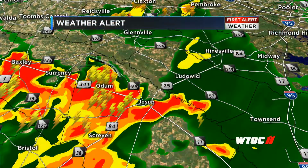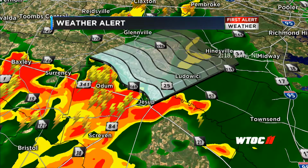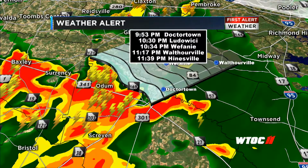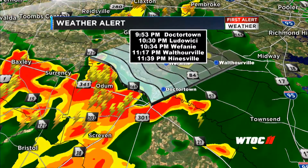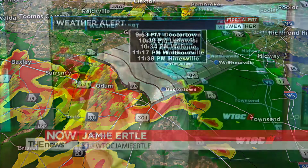Hinesville, you're going to get a break in the rain. Let me just track this one more time for Hinesville, folks, because I want to make sure that you know that it's not over for you yet. So you're going to get a break in the rain, and then the storm will slowly move out of Odom toward Hinesville. Okay? I will see you guys on News at 11, and it'll probably be raining and thundering in Wayne County on News at 11. All right? Hang tight. I think you'll be okay.